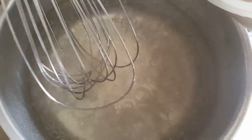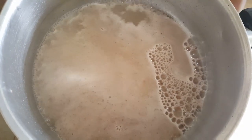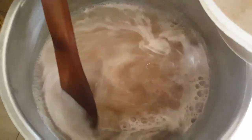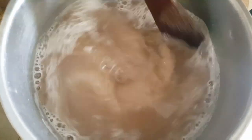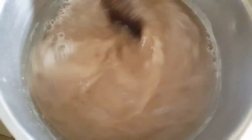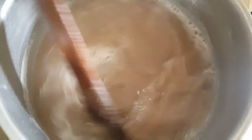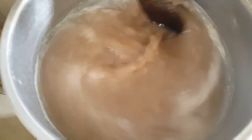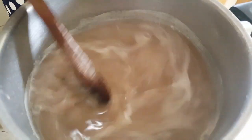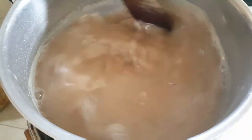For my next stage, with my hot boiling water, I'll add in the mixture of the fermented porridge biscuits with water so that I can get the porridge cooking. So you keep stirring using a cooking stick or a mwiko, call it a mwiko. You stir it through, and as you're stirring in, you're checking the consistency so that you get it right.